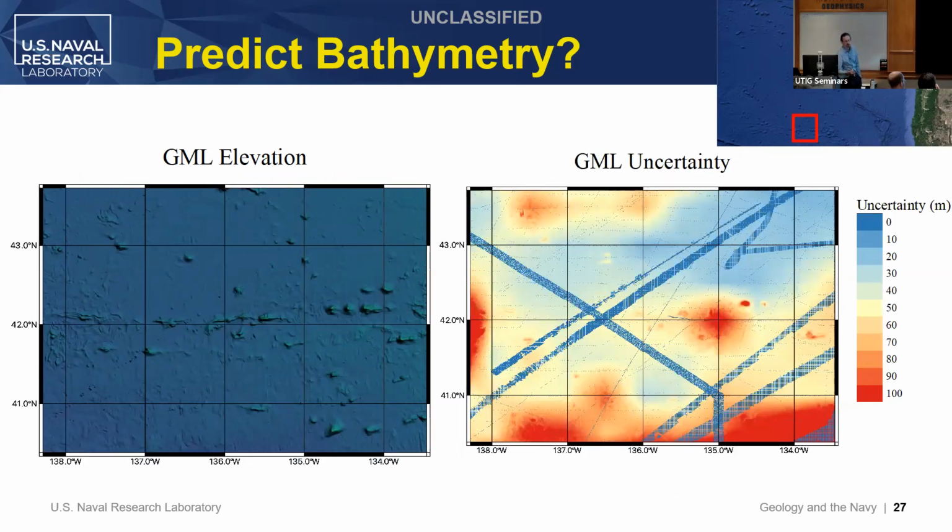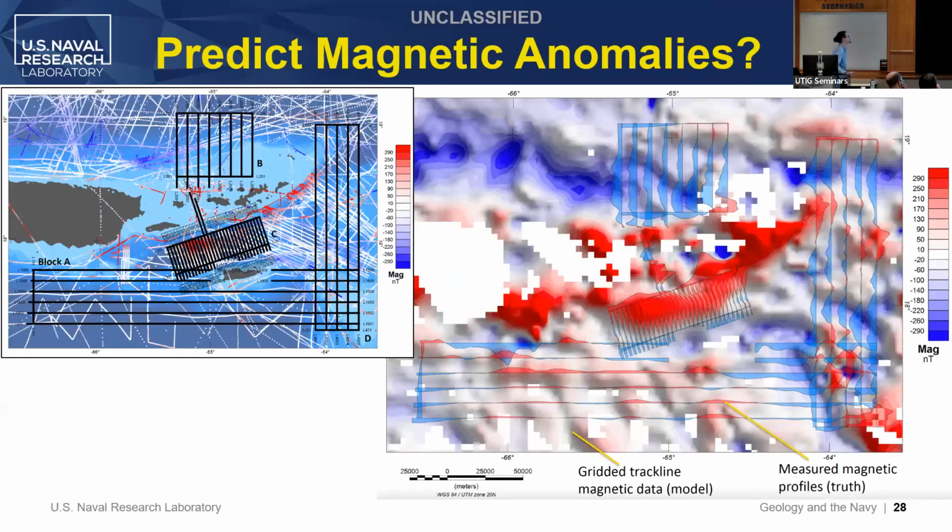And then here's some uncertainties, right? So as we talked about before, the idea is we want uncertainties to be associated with this. So these very low uncertainties, that's where we actually have observations. And then we have locations where we think we are more certain and more uncertain in our prediction. We also have predictions of magnetic anomalies, as we talked about before. AltNav is very important. So this is the idea of, can we use these types of survey lines that are shown here to create a full coverage map? And that's something that we currently have some funding to do and are interested in pursuing.